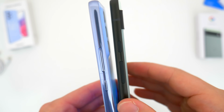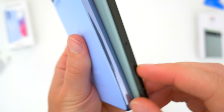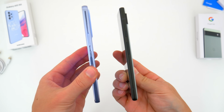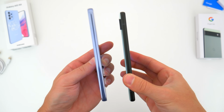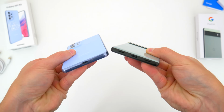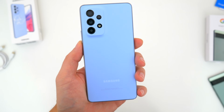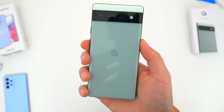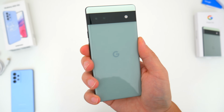The frame of the Pixel 6a is a matte aluminum. The A53 is made from a polished metal-like material. Similar feel, just a different finish, of course. The A53 is a little heavier, but all in all, there's no real advantage or perk either way with the materials on either device. A couple of other things worth mentioning: both phones are IP67 water and dust resistance, so they should be fairly durable, and neither device offers any wireless charging or reverse wireless charging features.